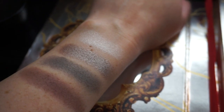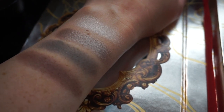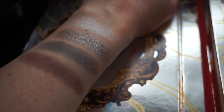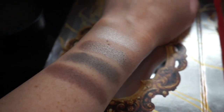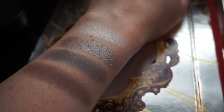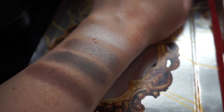All right, so here are swatches of the top row, and the shades from top to bottom are: Dream It, Timekeeper, Our Guest, and Impress. Now Impress does need to be built up. That is one that I used today on the eyes, and I'll go ahead and show you brush swatches of the next ones.